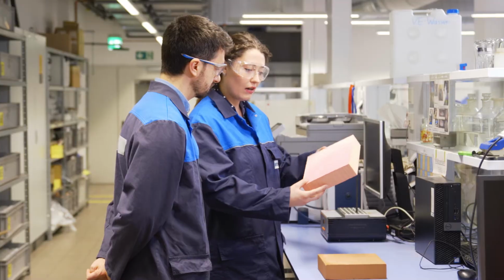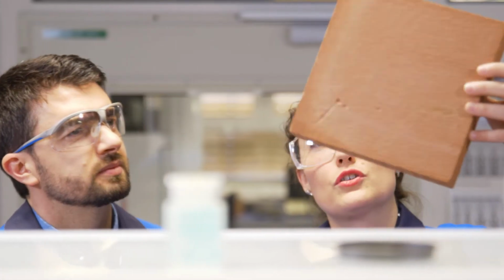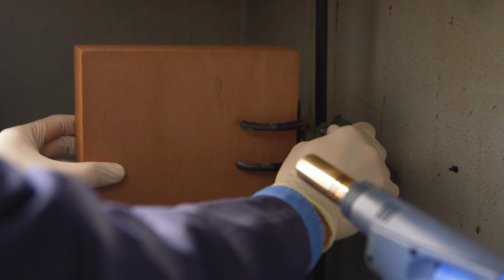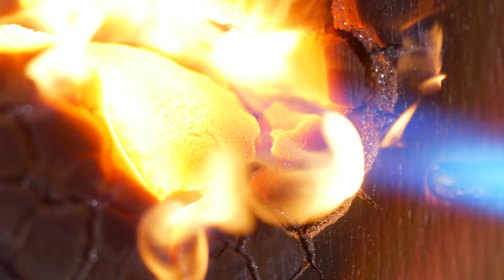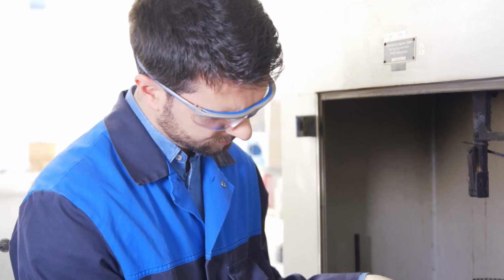A second promising product is the application of lignin resins in insulating foams. One of the most important properties of these foams is long-lasting protection in case of a building fire. In a fire test, the new foam is exposed to a heat of over 1000 degrees. Even after 5 minutes of exposure to heat, the material remains stable.